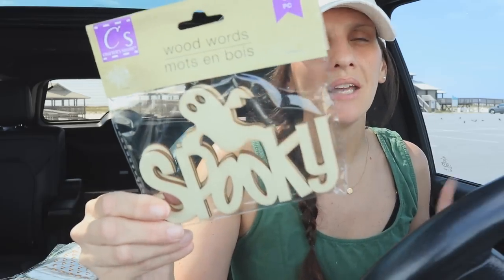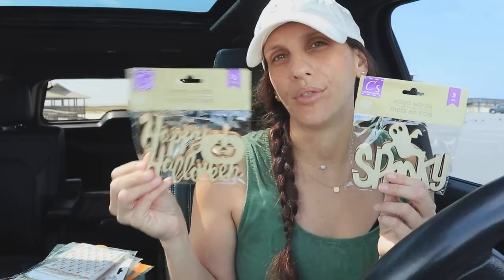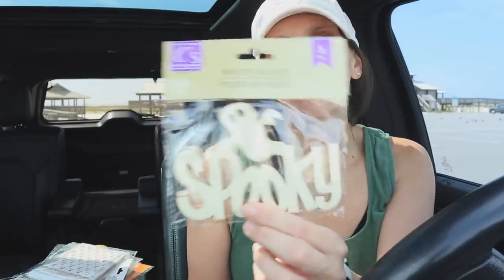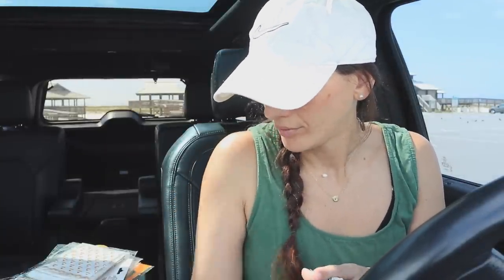3 pieces in here, and then spooky. Now, this one I remember from last year. I don't remember this one from last year, but this spooky one with the ghost, it's everything. I love that one.